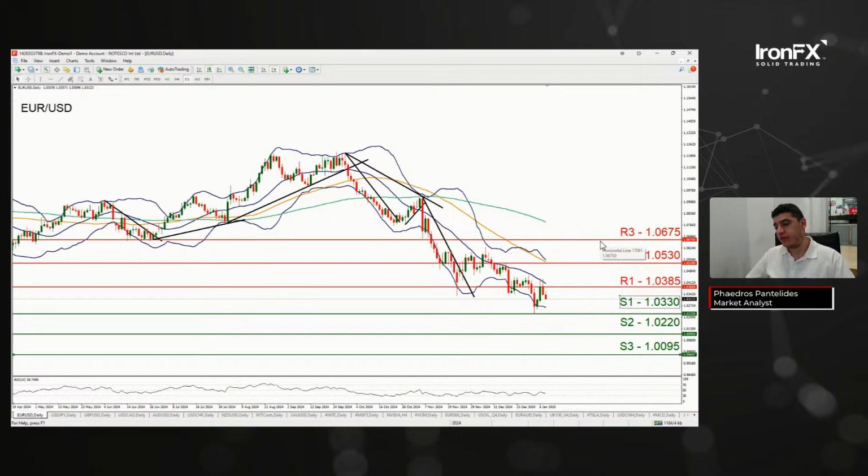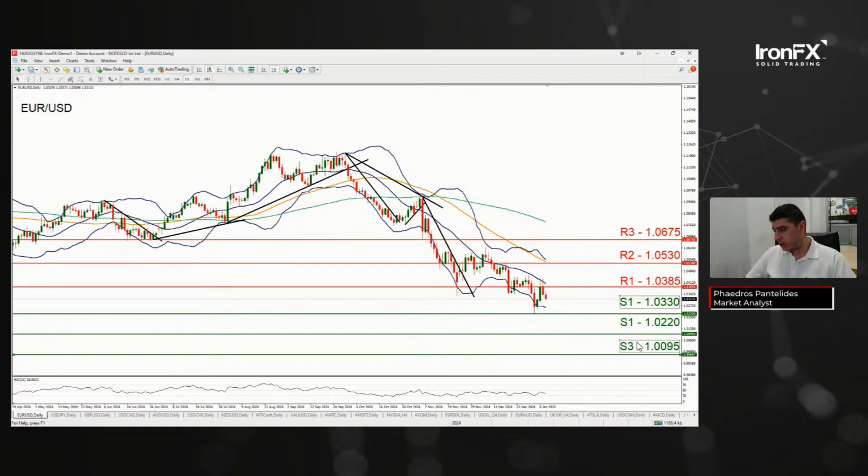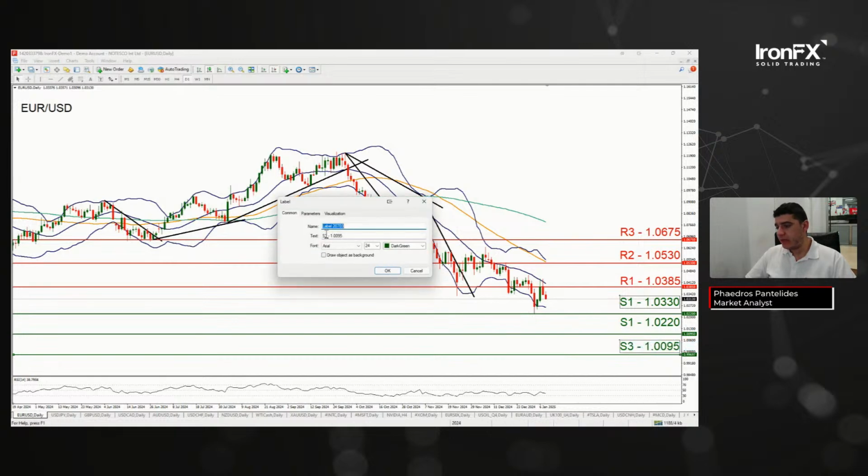So if you were joining us yesterday, you would have seen that we had placed this as two line. That was validated. So that's a valid support level. And this now becomes S1 at 1.0220. I am very concerned that the euro may be nearing parity and moving towards it.